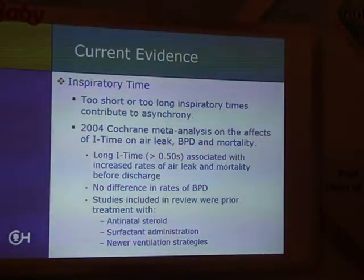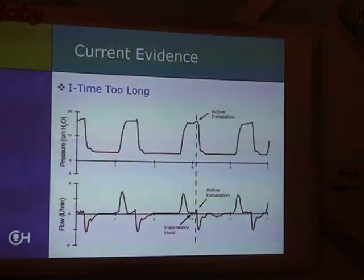The studies included in the review were poor on treatments with antenatal steroids, surfactant administration, and newer ventilation modes. I'm sorry, these studies were all done prior to our use of antenatal steroids, surfactant, and newer ventilation strategies. So this is really a study that needs to be done again because it's kind of not applicable anymore, at least the studies and then the review of the studies. So although it looks like it could be good and it could be a good reason to say set your I times appropriately, when we look back at the study, so much has changed, they're no longer valid.